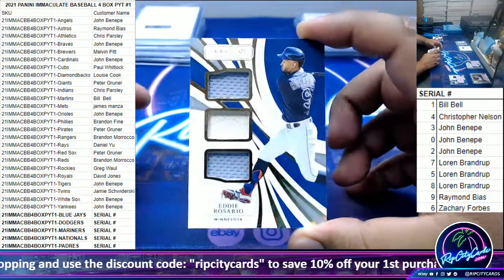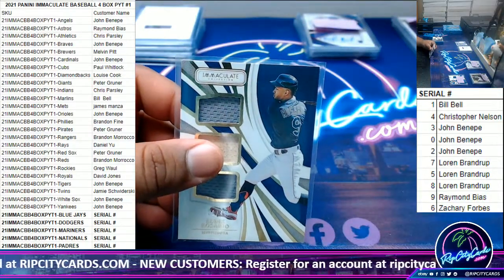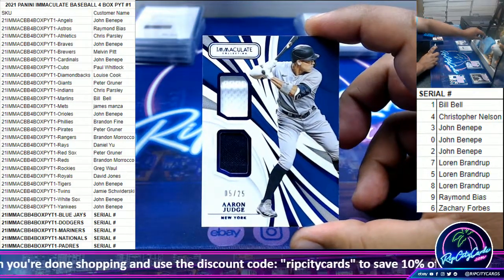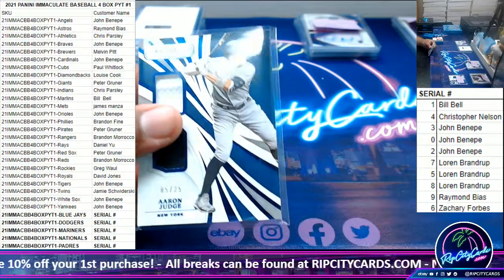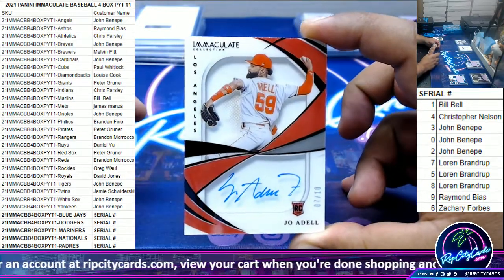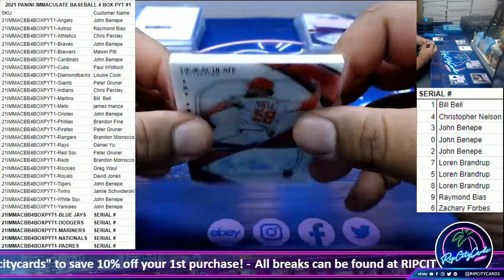Eddie Rosario, triple relic for the Twins /249. Big ol' Jamie. For the Yankees, Aaron Judge /25. Cards are pretty thick this year. I mean, they're usually thick, but they're a little thicker this year. On card auto for the Angels, 7 of 10. Joe Adell. Nice, TCU. Very nice.